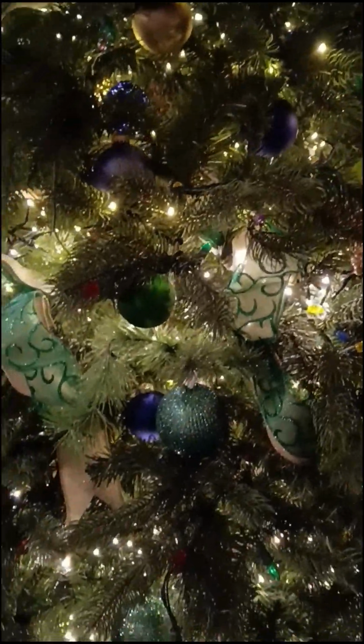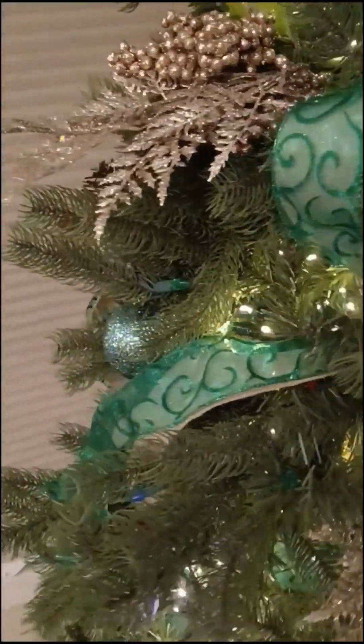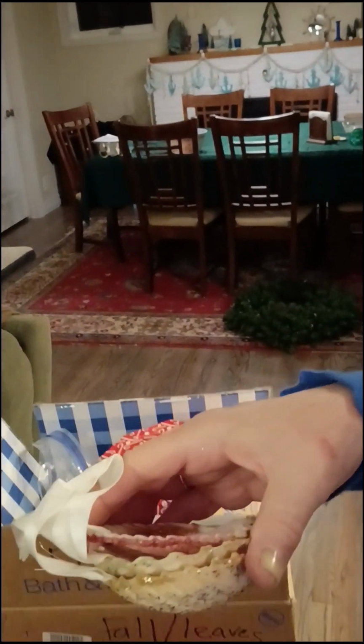Okay. So there's lots of different shell ornaments. Where did you get these? I made these years ago. Where did you pick up the shells? Good question. I don't remember.